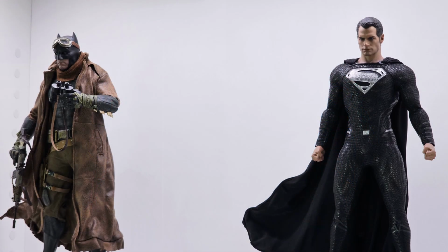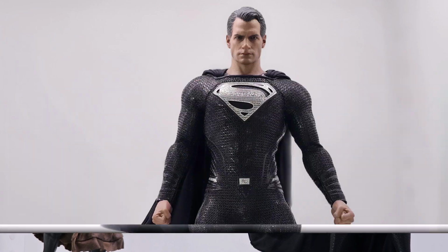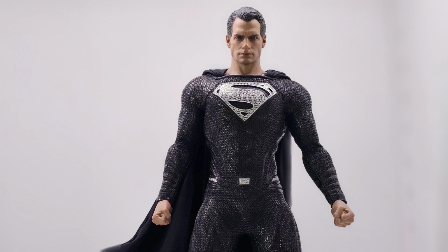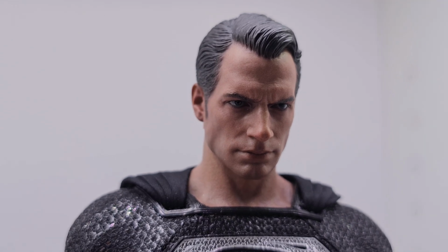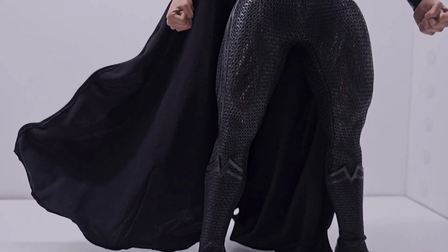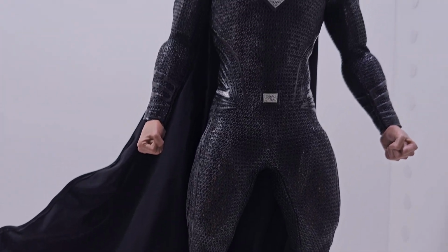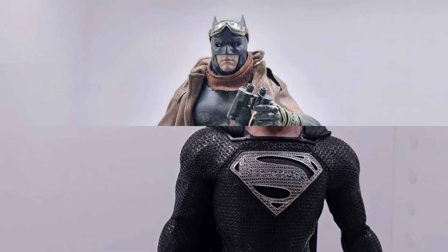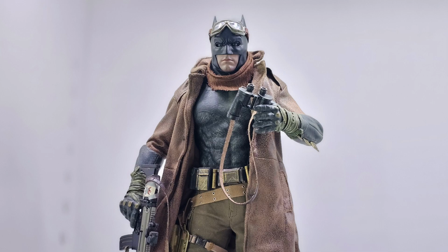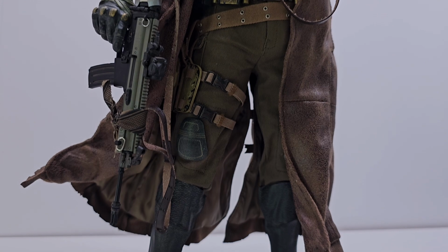Now, of course, we got the Nightmare Justice League 2-pack. And when I got this figure, it was right around the time where Henry Cavill was being taken out of the DCEU, and that was really disappointing, and I immediately wanted to get him in the collection. Of course, now InArt's giving us an offering coming up pretty soon in the blue and red suit, and I've got my eyes on that one as well, but this Nightmare Batman is also really good.